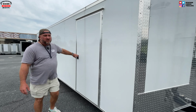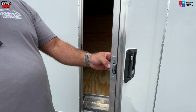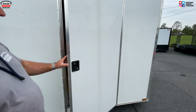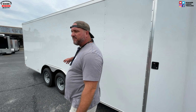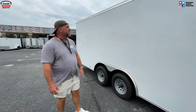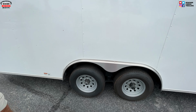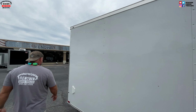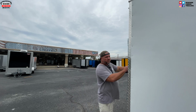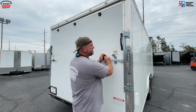It has locks on the door, so there's a bar, or there's a deadbolt and an extra lock on the outside of the door, so you can lock your stuff up. This one has 5,200 pound axles, so you can put about 7,000 pounds inside of this trailer. That's the payload. Again, 7 foot tall, so you can put refrigerators, freezers, whatever you need to. And then a wrap door on the back. And this is also a place where you can put some padlocks to give you some extra security.